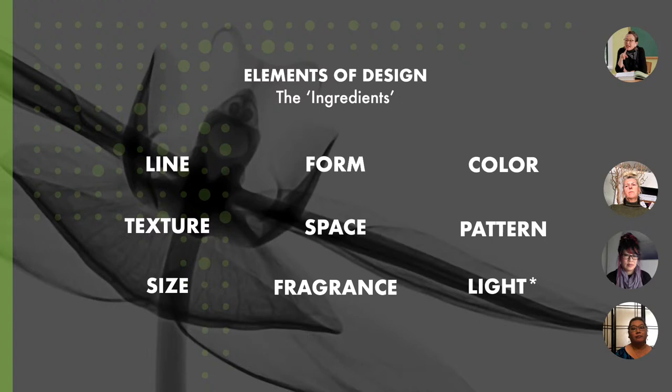You see an asterisk next to light because light is something that is possible to use in your accessories, whether it be candles or LED lights, but it is usually non-existent in the plant or flower itself. Mind you, there are always exceptions. There are plants that have a fluorescence at night, and that could be used if you know what that is. But largely, that's the only element that is not always available in the plant itself. So let's go over these terminologies and their definitions.